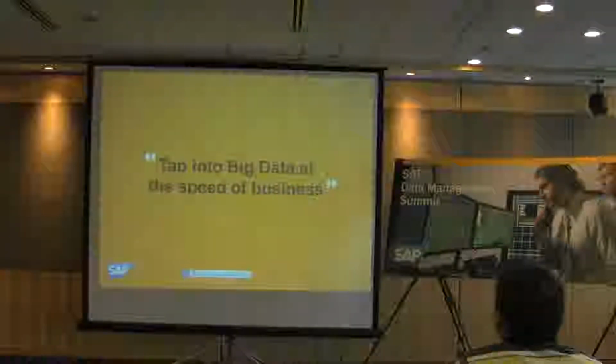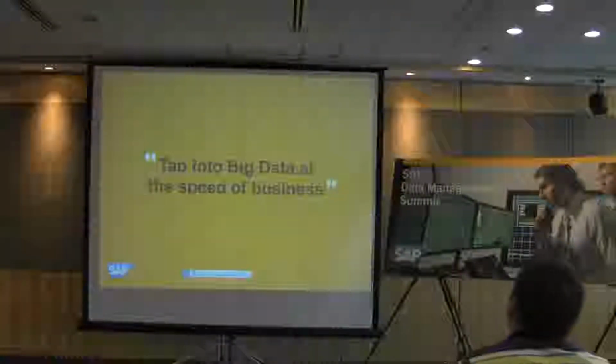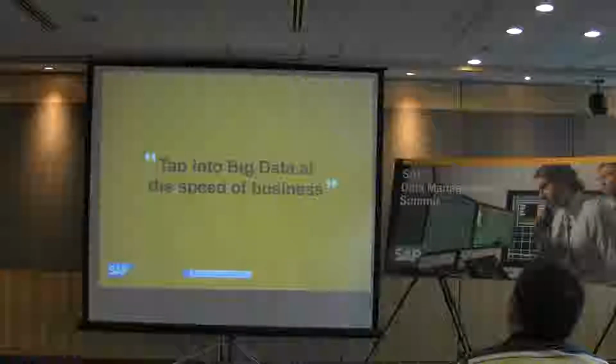As Winnie's last topic showed, you are probably aware that big data is very hot now, right? Its impact on the business is huge. That's why we are going to see how SAP can help in this area.